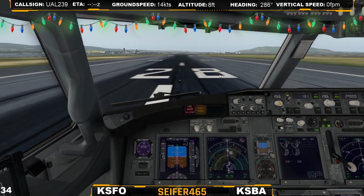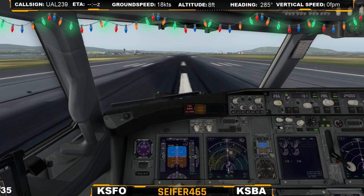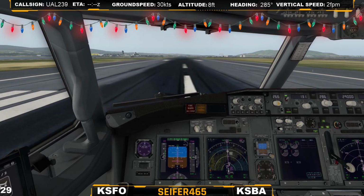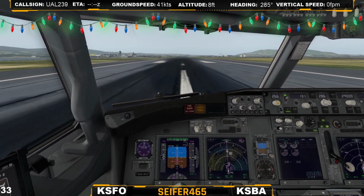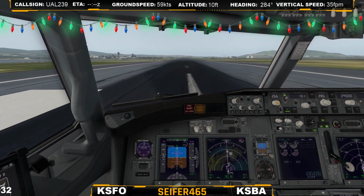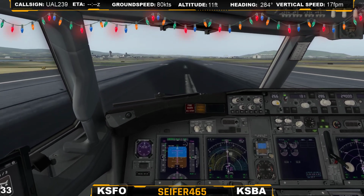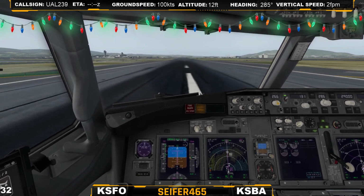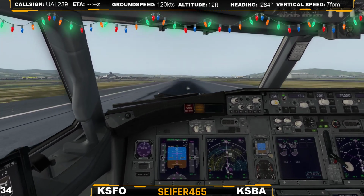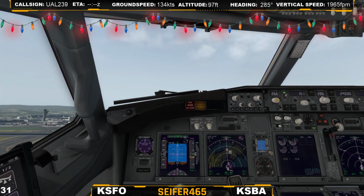Alright, 50%. Stabilized and TOGA. Rotate. That was a really quick rotation. We didn't even make it to the parallels. Positive rate, gear up.